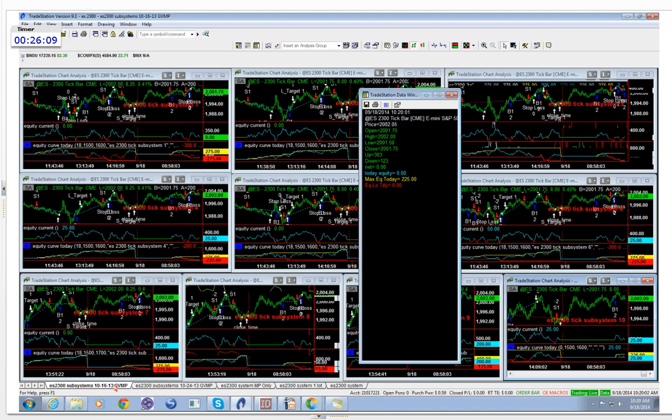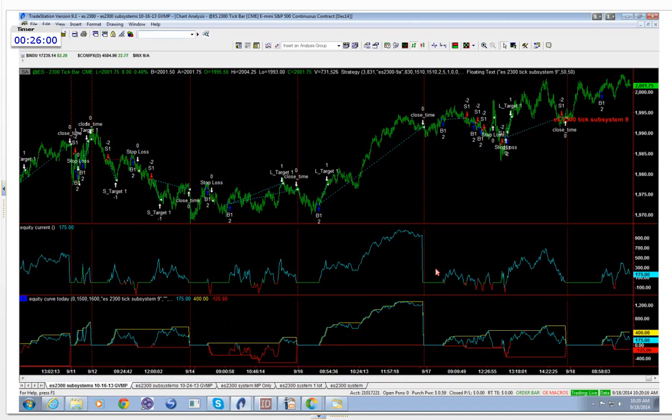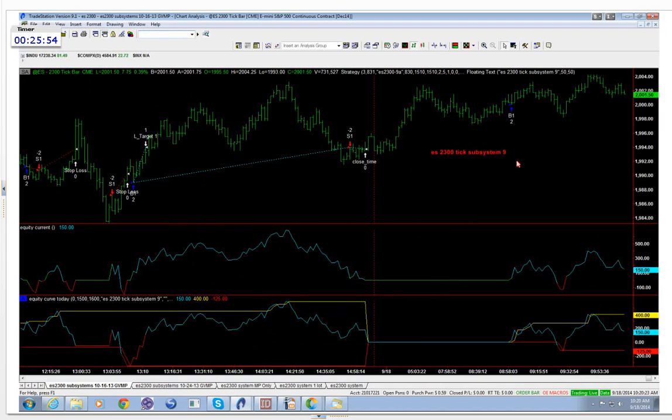This is system 1. Here's system 9. So here's what our winning system is doing for us. And this is a good example of why you don't always get the same return at the end of the day. Well, system 9 took off and did very well.